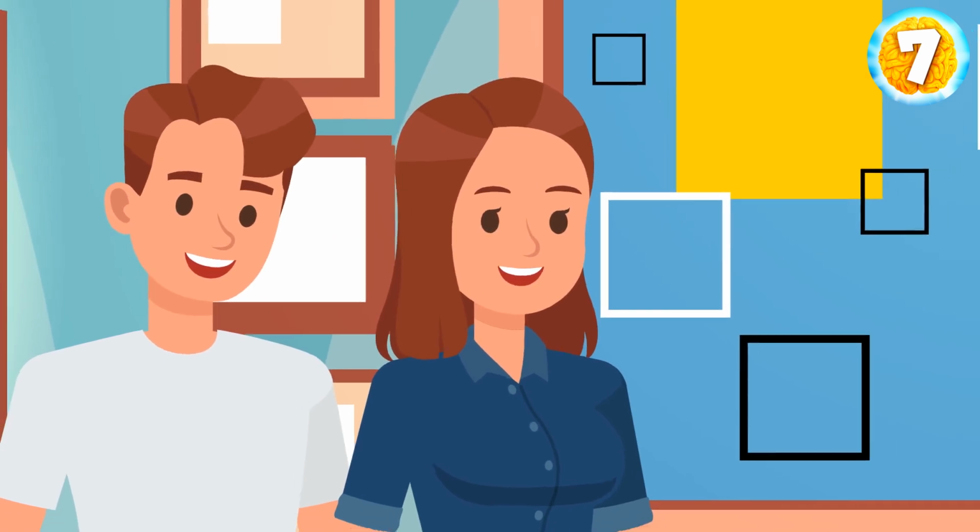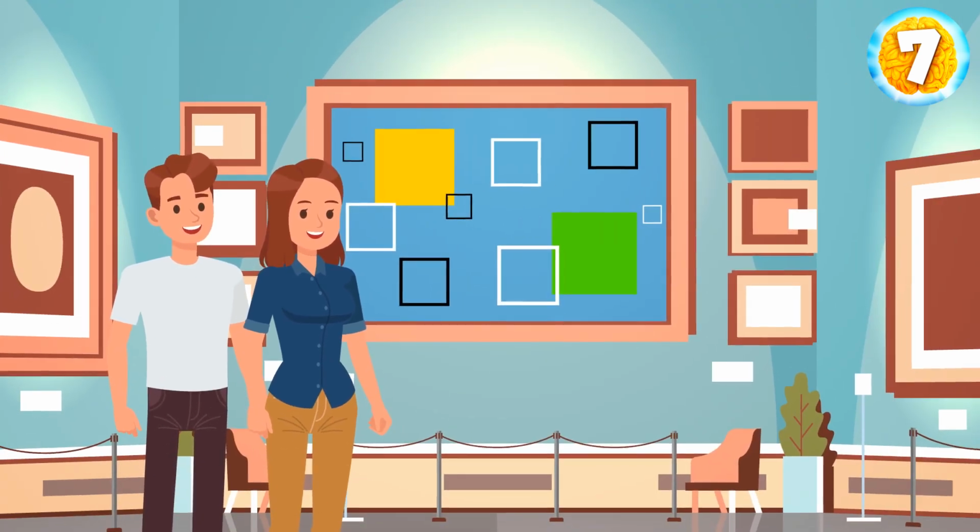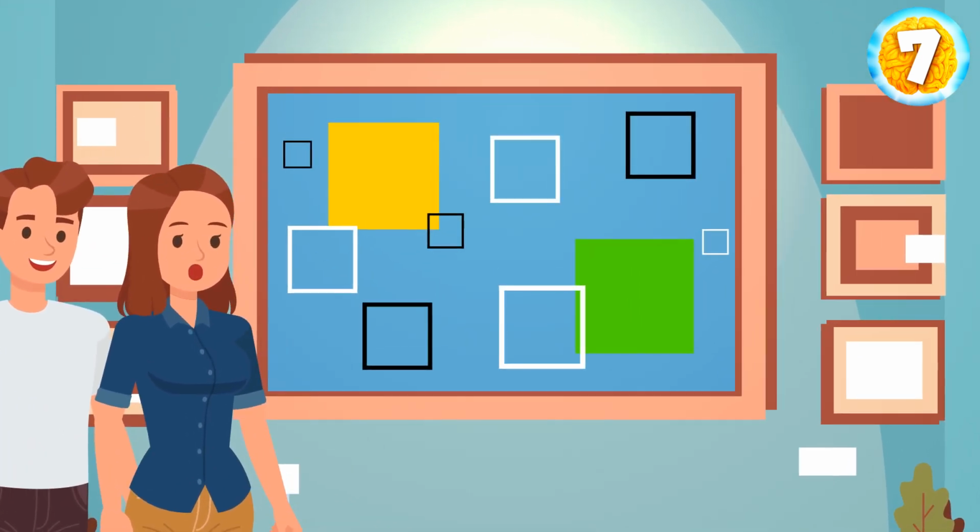Theo invites Kim to an art exhibition. Take a look at these squares. Which one is bigger, yellow or green?